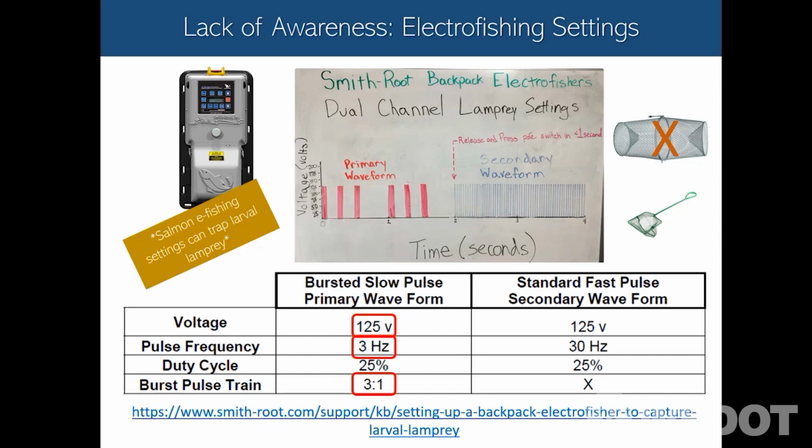So if they're staying in the sediment, they might be harmed, they might be trampled by equipment, they might be excavated and put on the side of the stream.